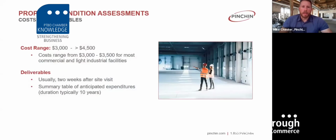So with building condition assessments, a lot of good is done, and I think it's a great point to talk about that the range is pretty low, in my opinion, for the value of real estate right now. A building condition assessment can vary, and this is very generalized, but $300 to $4,500 is what it costs you for most commercial buildings.